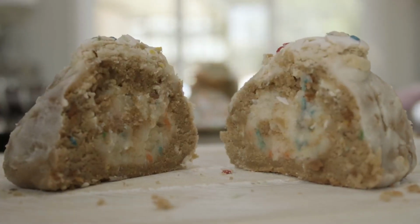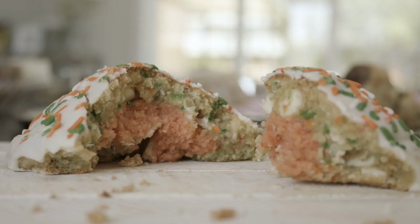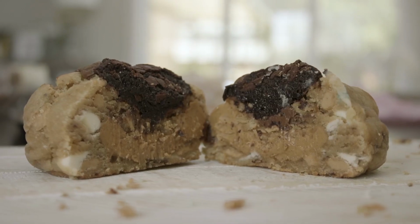So I've got 4 here today. These cookies are from Mega-licious. I actually was chatting with the owner a couple of days ago, and we are very excited to be able to share these with you. So the first one here in the corner, which is this chocolate deliciousness, is called a chunky monkey.